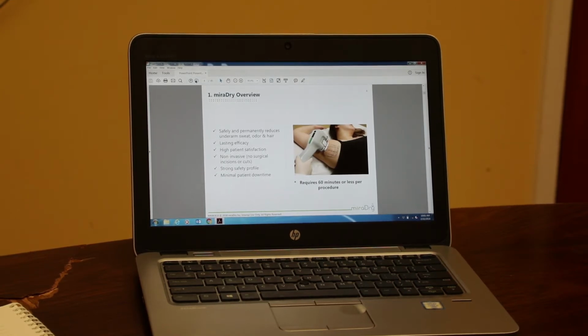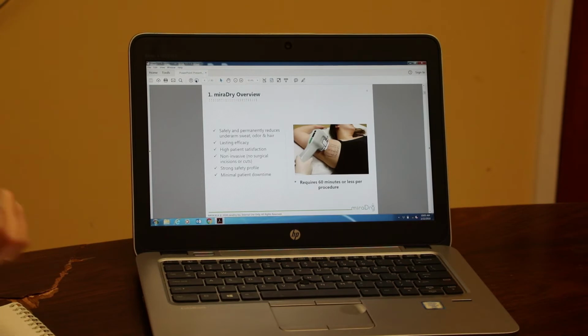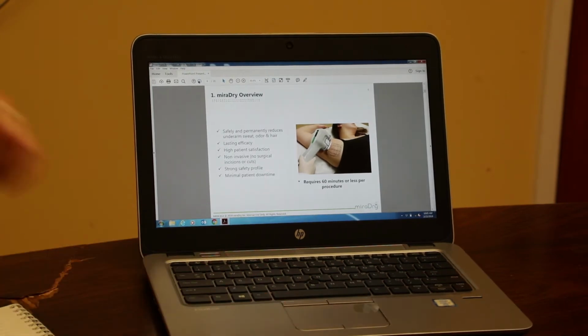So when Casey said it's lasting efficacy, it actually is. With the microwave energy, we're destroying sweat and odor glands, which includes the hair follicles. So once they're destroyed, they don't regenerate. That's where the permanency and the long-lasting efficacy comes in. And then the high patient satisfaction, we actually have a 90% satisfaction rating on realself.com. And that's the highest of any device that's in any office across the U.S. A lot of people frequently view RealSelf, so that's a really good selling point to put out there. It helps with those patients.